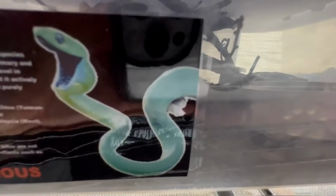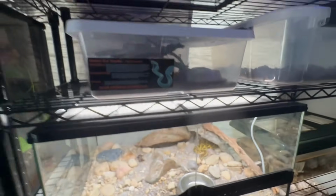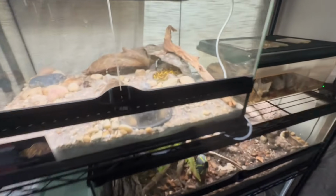Now these things are so cool, man. They are a greenish blue with a black mouth and silver eyes. Right now he's kind of like an orangish body with a green head, but the silver eyes and the black mouth, like, that is such a cool snake, man.